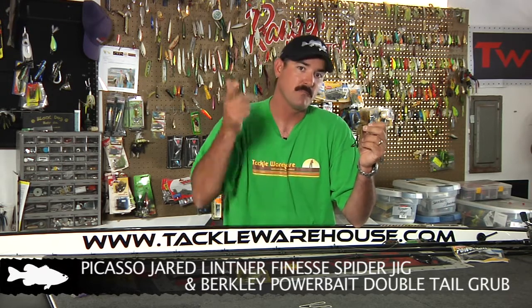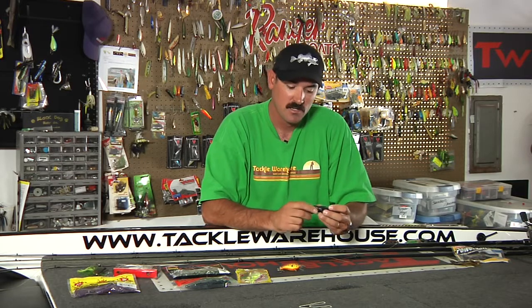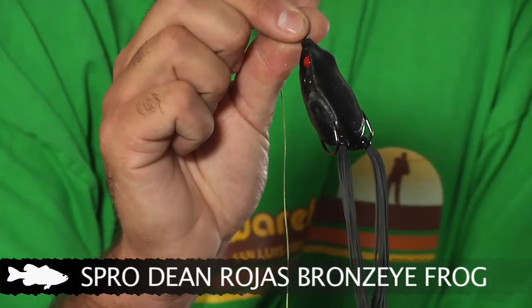But the key thing about it was I was making big hops right off when I'd hit a shell bed. I'd make a big hop, and before it could hit the bottom, they were on it. Another thing I was doing, once I got my limit, I would go throw a frog looking for largemouth, and I did get some good bites on it. I caught a 4.5 pounder the last day doing it.